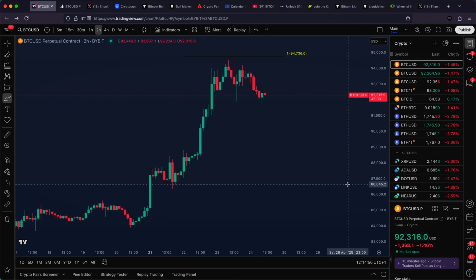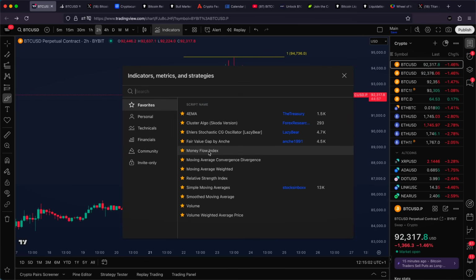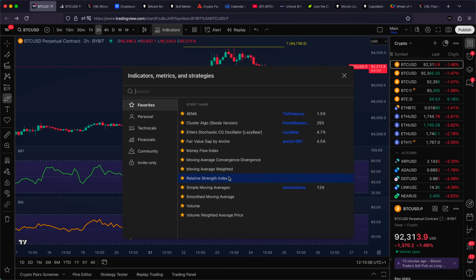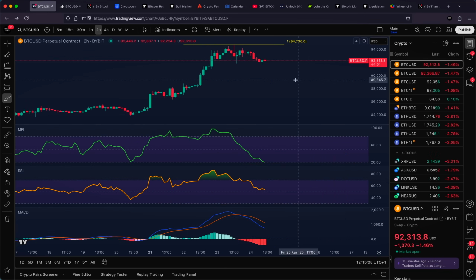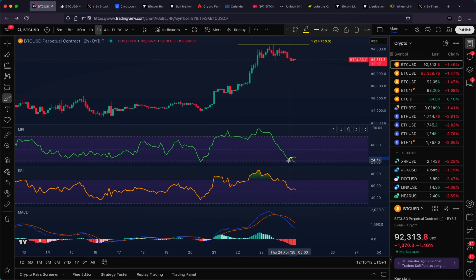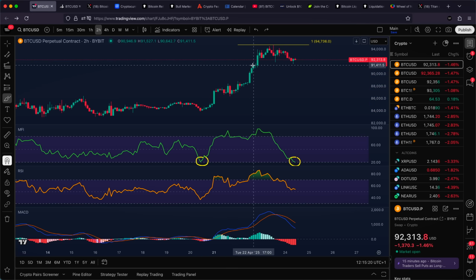However, we can go even one step further, because let's right now apply the money flow indicator, the MACD indicator, and also the RSI indicator, which all of them are as of right now seeing also some kind of a bullish indication. Oversold area on money flow. Last time we were trading at so low levels, Bitcoin of course once again got quite a significant reversal towards the upside.